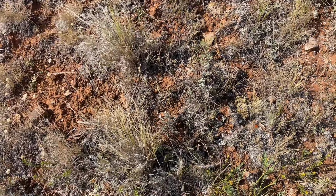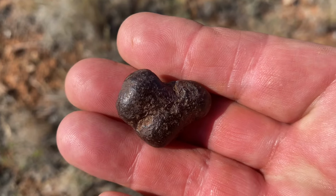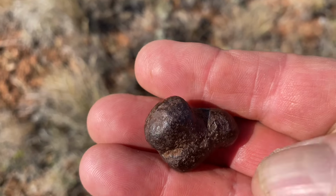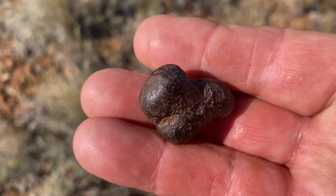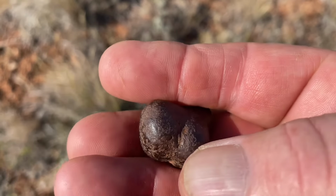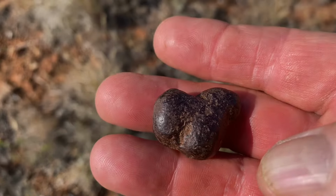Take a look at this. Nice little piece of hematite. It looks botryoidal. I thought it was a botryoidal crystal when I first saw it, but just some little round pieces of hematite all stuck together. That's a nice little find. I love specimens like that.